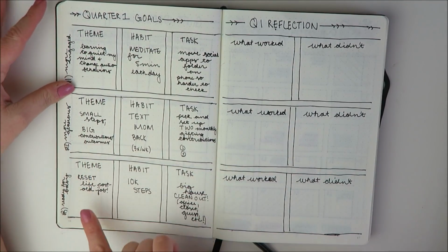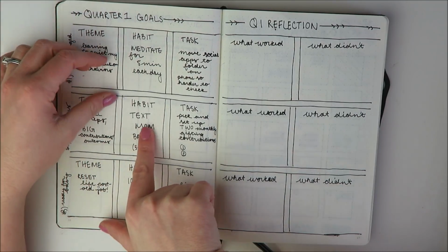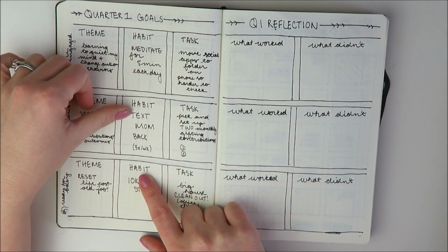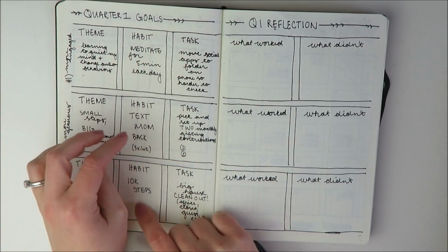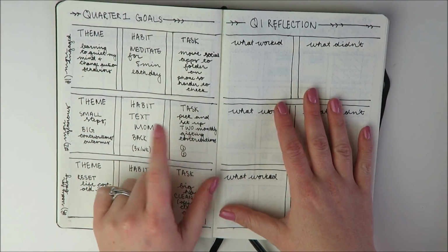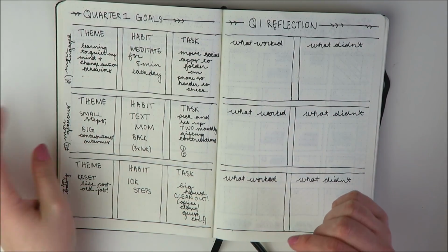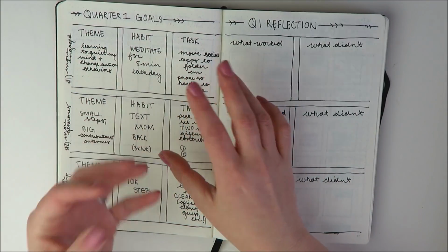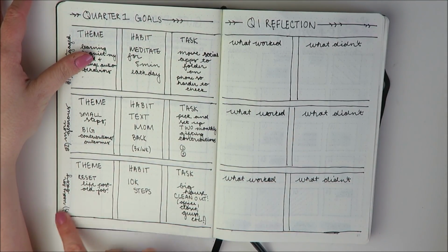And then same thing for more generous. My theme is small steps, big outcomes. And then the habit I want to do is texting my mom back, because my mom texts me every day and I never text her back because I'm a terrible daughter. And then my task is picking and setting up 2 monthly gifting contributions, because the theme here is I want to be more generous with both my money and time. So that's that. And then finally, the ready for baby.